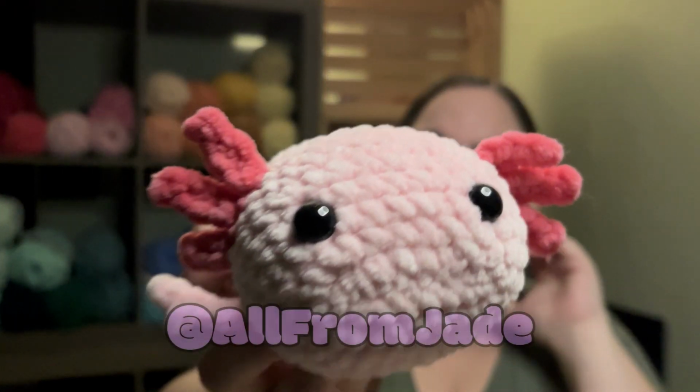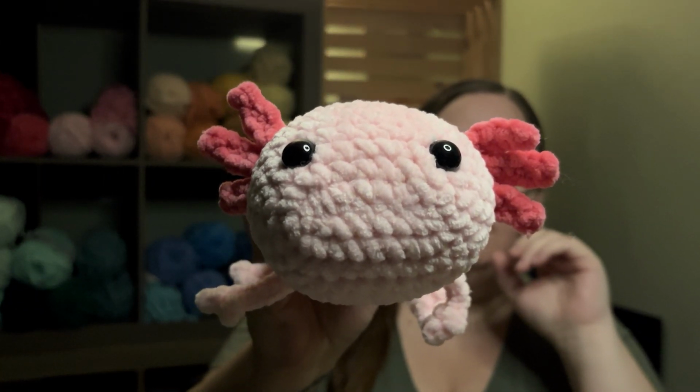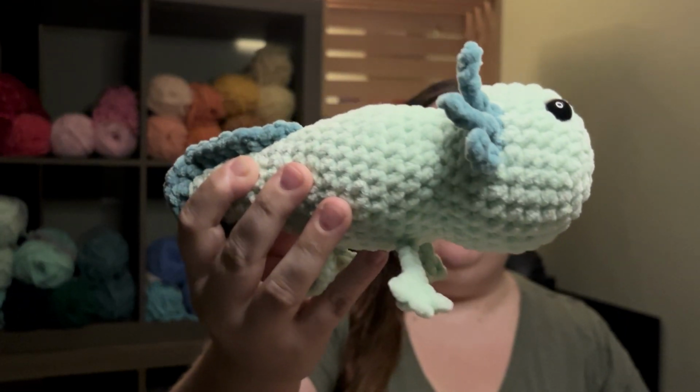You should see that my desk in front of me is like a mound of stuff. But I will start with my usual axolotl that I always make. These are the medium axolotls by All from Jade. They're pretty decent size. I usually sell these for about 20, and man, do they fly off the shelves. So I have the pink one, and I have a green one done.